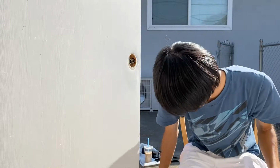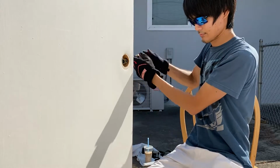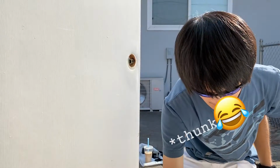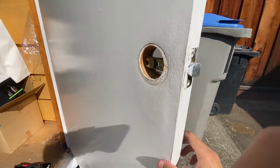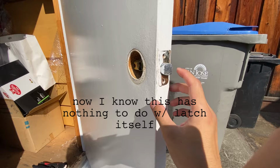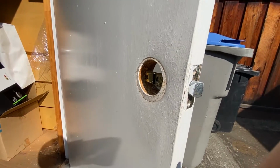Might want to use gloves for this. Probably don't need to, but oh yeah, look at this. This is pretty much what it looks like. See through the hole. Supposedly I could just pull this right off. It's not giving me any play here. I'm gonna have to figure that out.